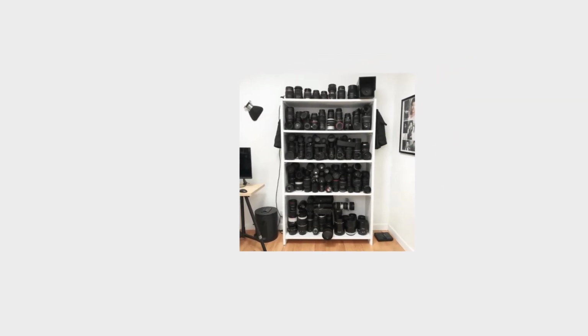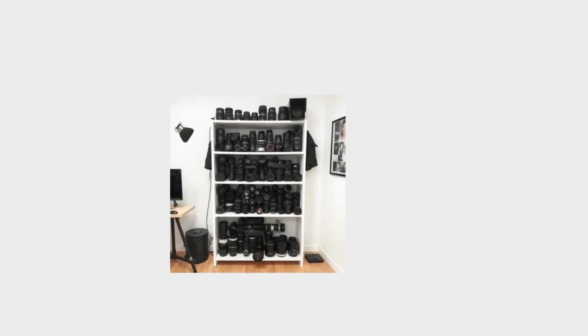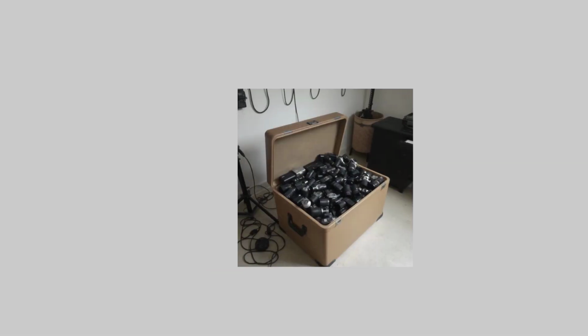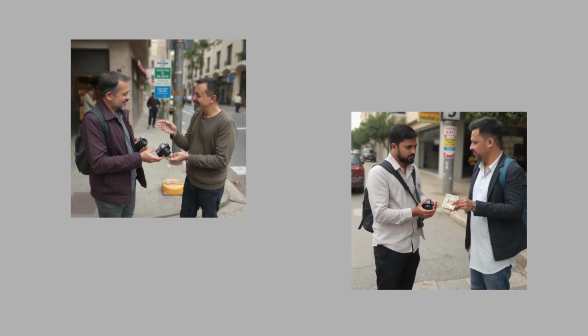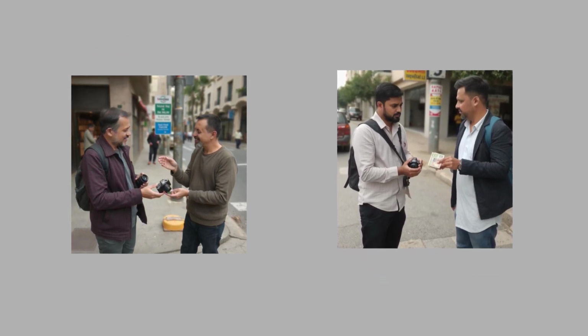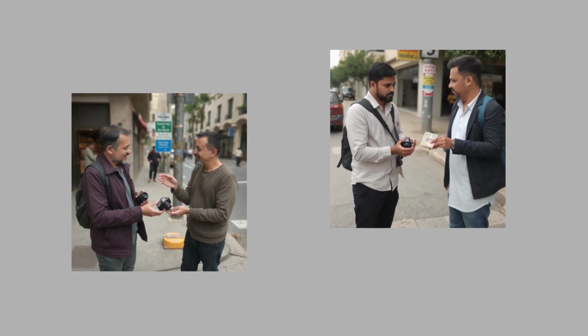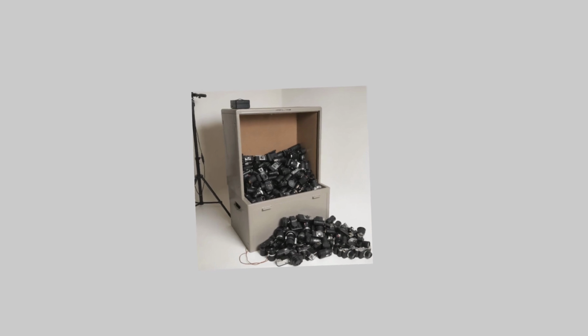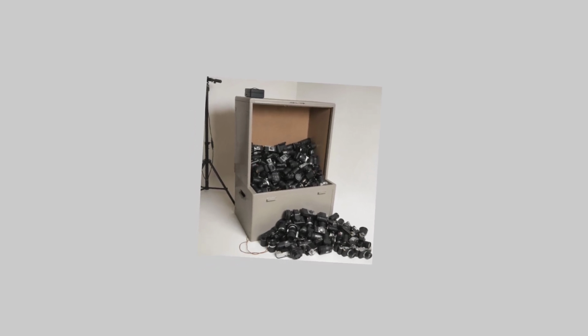Gear starts piling up, shelves buckle under the weight of lenses and cameras that only see the light of day a couple of times a year. Then you start thinking, should I sell some of this stuff just to make room for, well, more stuff you'll probably want to sell a year later? It's a vicious cycle, my friends. The eternal torment of photographers worldwide.